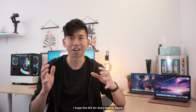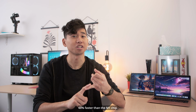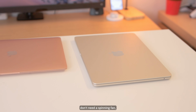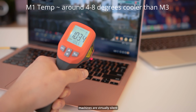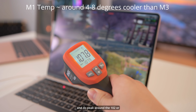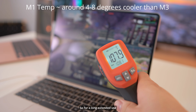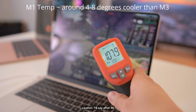I mean, I hope the M3 Air does that, as Apple advertises that it's around 60% faster than the M1 chip. But you still gotta love Apple Silicon, as they're very energy efficient and don't need a spinning fan, as they are passively cooled. Both machines are virtually silent and do peak around the 102 to 108 degrees Fahrenheit mark, which is still a bit toasty. For a long extended use of gaming, I would err on the side of caution. I'd say after 40 minutes of gaming on both, my hands did get a little bit warm to the touch where the keyboard base was.